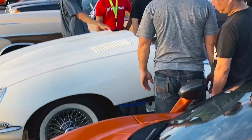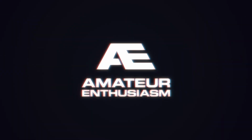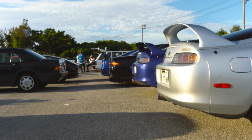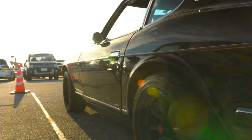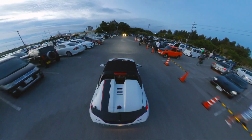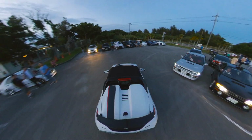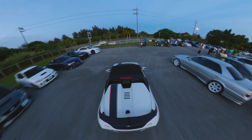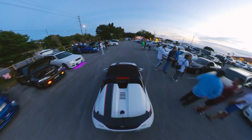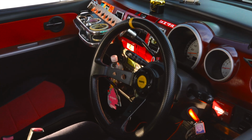At a car show, and there's a lot of cool cars. So let's check them out. And it's hard to get in. There's actually less cars here than I thought, but there's such a nice variety.